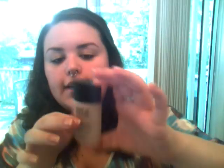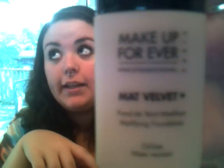Girls, this is going to be a review on one of the products I got on my most recent Sephora trip, and it is the Makeup Forever Matte Velvet Plus Mattifying Liquid Foundation. My shade is shade 45, and I've never really used liquid foundation.